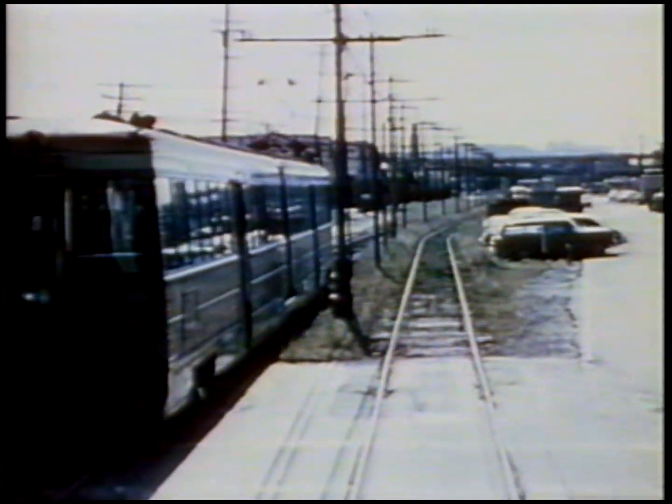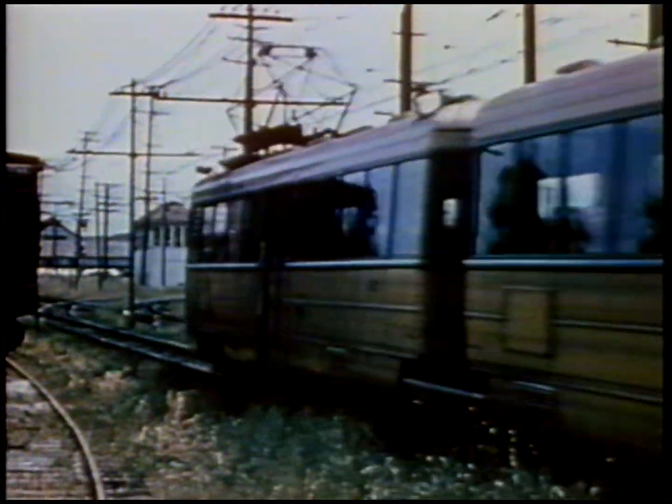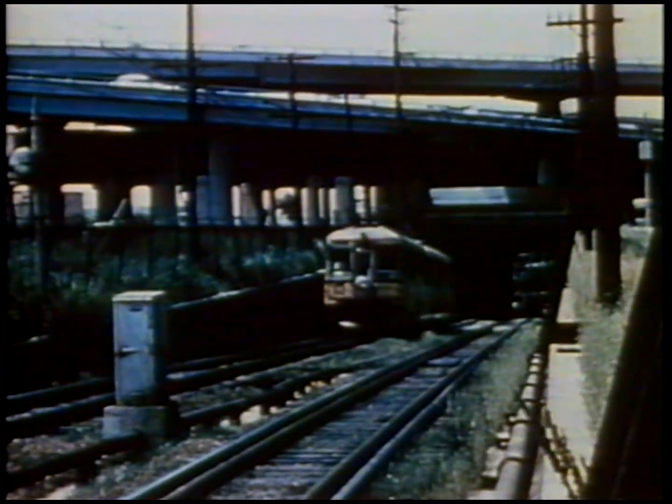Back at 40th and San Pablo, we head back towards the bottom deck of the Bay Bridge, dipping under the subway here. This subway was below sea level, and on a stormy night or a high tide, they had big pumps to pump the water out of the subway and keep it dry.